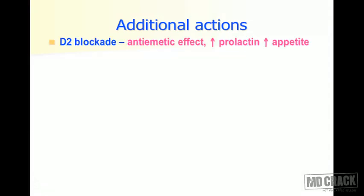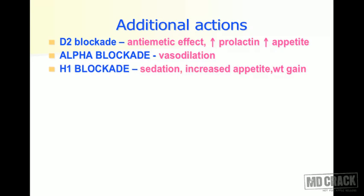Chlorpromazine has additional actions, and it's important to know these additional actions. Number one, it blocks D2 receptors, so it can produce the anti-emetic effect. It can increase the prolactin and it can increase the appetite. It blocks the alpha receptors, so it produces vasodilation. This could lead to fall in the blood pressure. It blocks the H1 receptors, and just now we discussed what's the H1 blocker. It's sedation, increased appetite and weight gain.